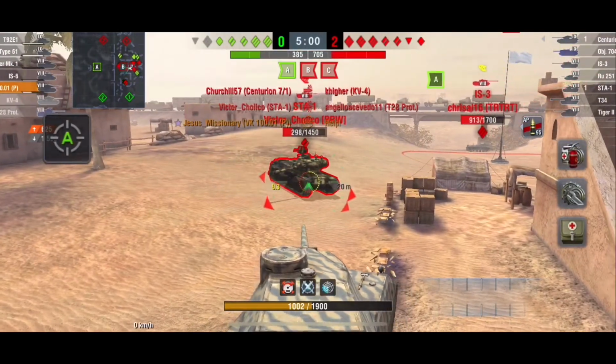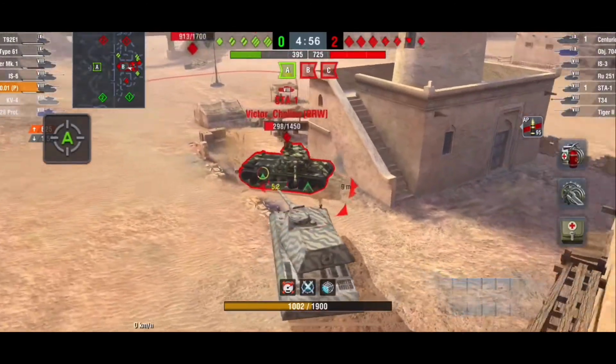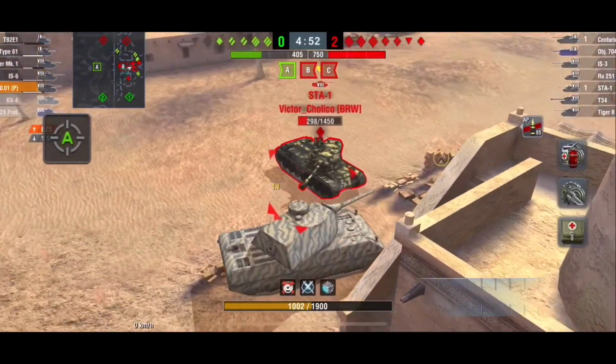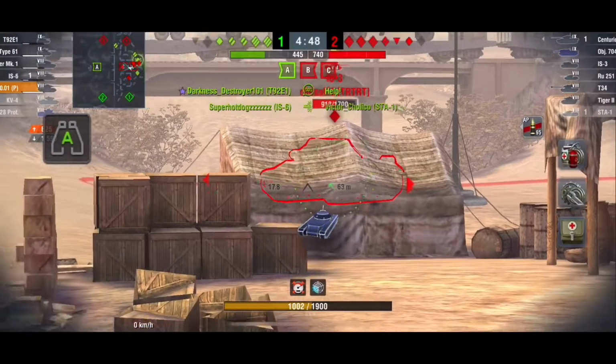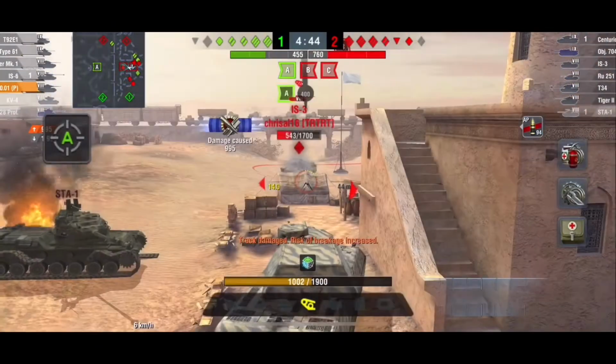Fortunately, he turned to the T-28 prototype. His track got taken out, so we're just going to push forward here, and I believe he is lagging. And I feel bad for the STA. He gets taken out by the IS-6, so we're going to turn to this IS-3, get a nice 370 track shot into him, and we're just going to sit here angling.